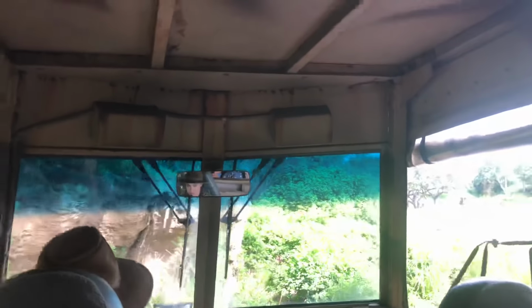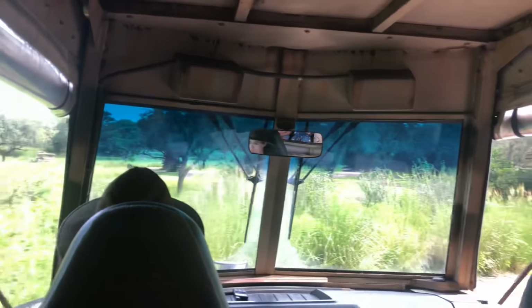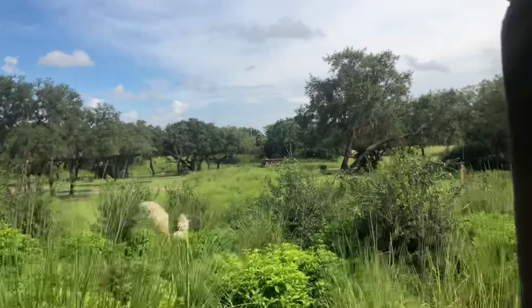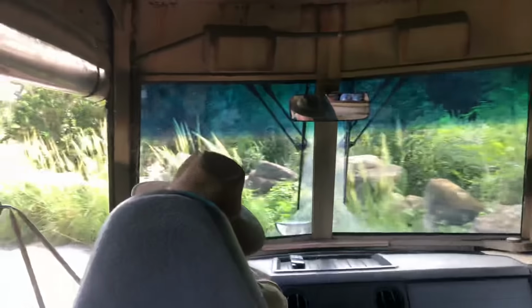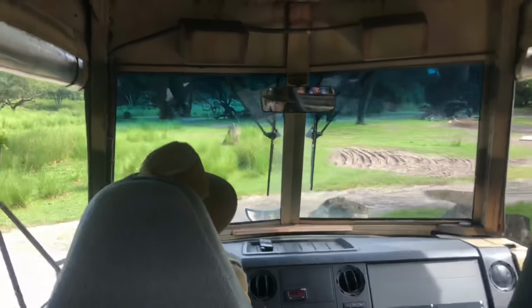We are coming up on one of my all-time favorite views. You can see the entire savanna from up on this hill. The African savanna is home to many of our hoofstock animals. These animals tend to stick together in large groups. That's why there really is safety in numbers here in Africa.